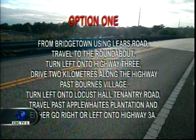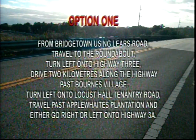Motorists coming from Bridgetown using Lears Road will have to travel to the roundabout and turn left onto Highway 3, then drive approximately 2 kilometers along the highway past Bournes Village. You're then being instructed to turn left onto Locust Hall Tenantry Road, travel past Applewitz Plantation, and either go right or left onto Highway 3A.